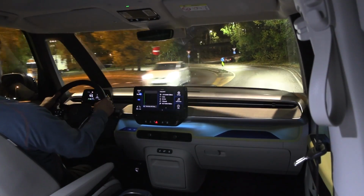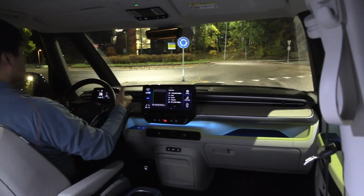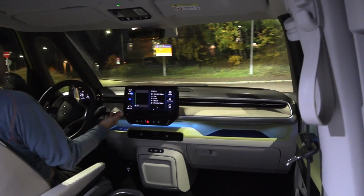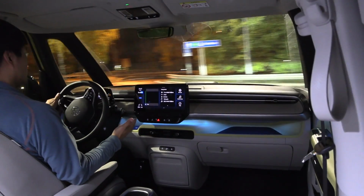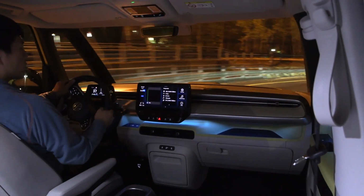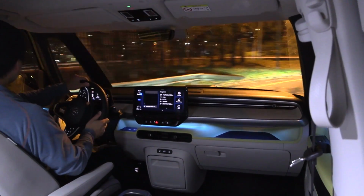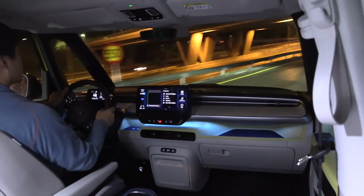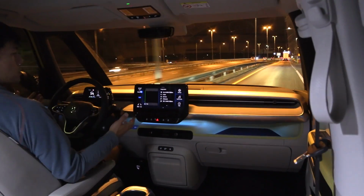I don't know if you see it here, but I sit more like in a typical sedan, right? Some of the vans, you sit more upright and the steering wheel is tilted more horizontally, almost like a truck. But here, I don't know if this is intentional, but Volkswagen built it so that my impression is that it feels more like an SUV, or even sometimes I forget that I'm driving a van. I feel like I'm driving the Volkswagen ID4, you know?